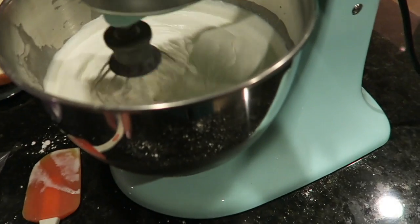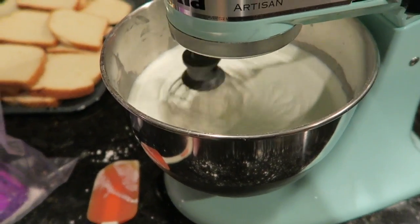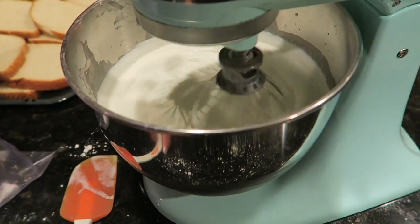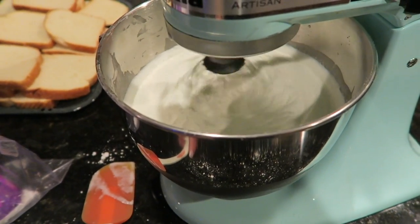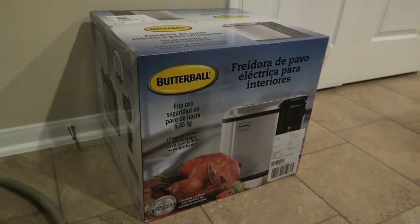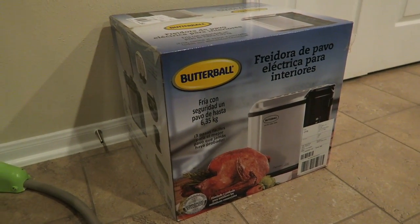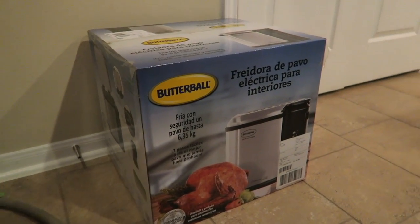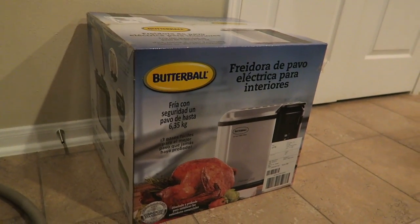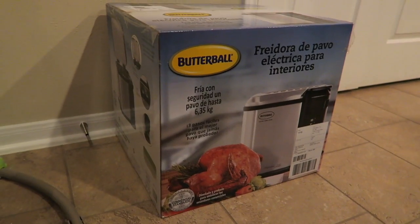I'm making a ton of whipped cream because I need to use it for multiple different things, so I just made the whole batch. And you can't ever have too much whipped cream on hand. Okay, here's the electric turkey fryer I got. I thought that it would be safer than the propane one just because my mom told me that people get hurt every year doing it, so I went with this one and I'm really excited to see how it works. I'll let you guys know.